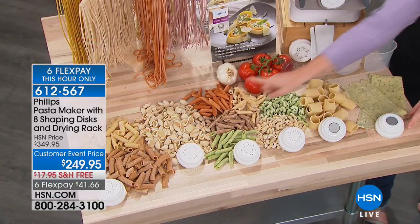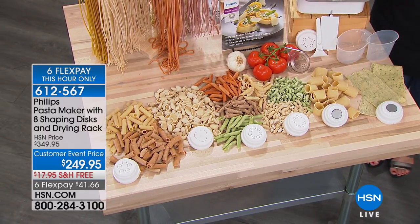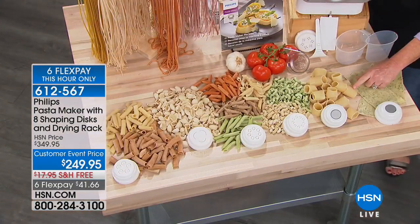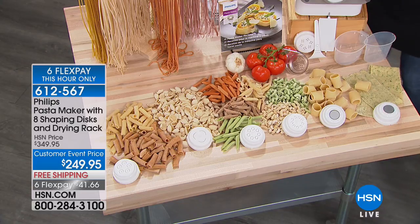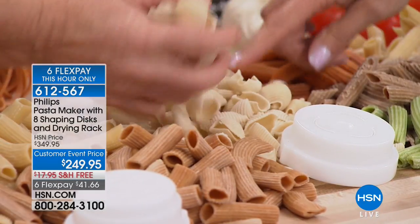Here are the 8 different shaping discs, from spaghetti, fettuccine, penne, sheet noodles for lasagna and ravioli. Then here come the new ones. Picari, which are the very thick tubes. Macaroni, because who doesn't want their own fresh macaroni and cheese? Rigatoni, which is a little bit thicker. And then the shells, I think, are the cutest thing I have ever seen. Okay, that's fabulous. To make fresh shells.